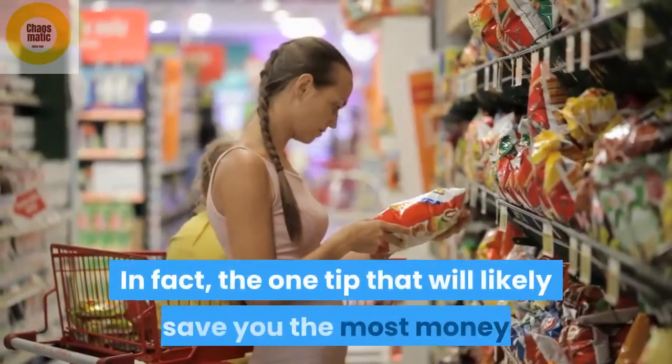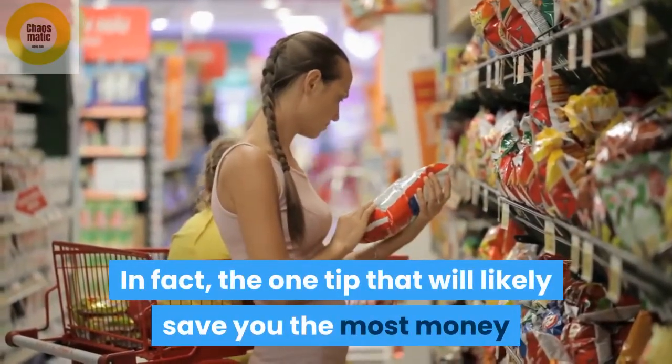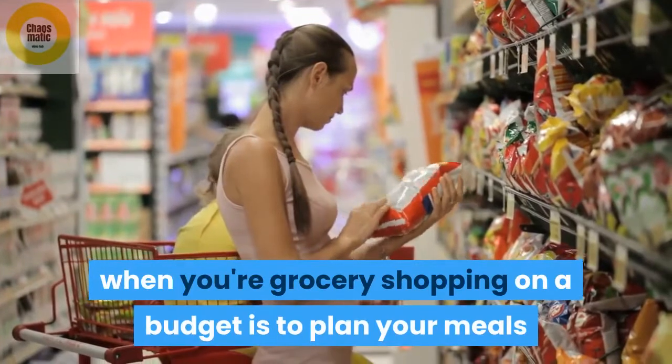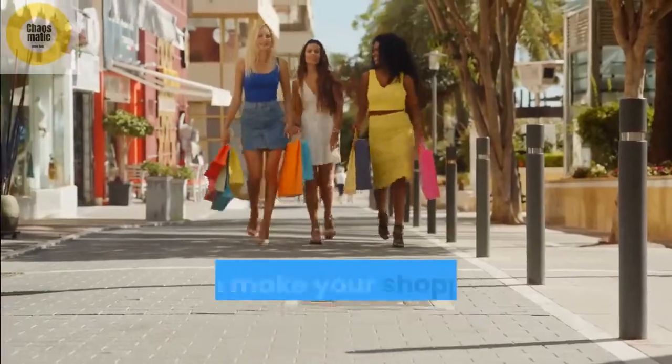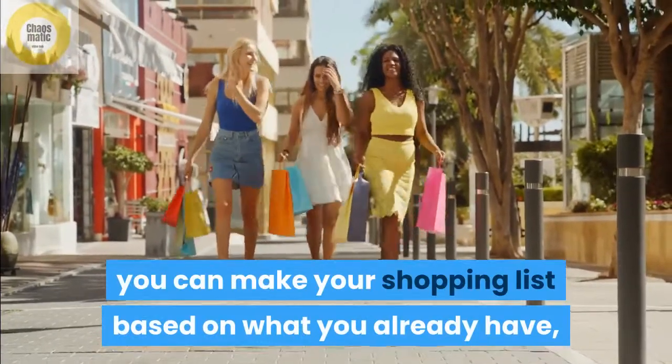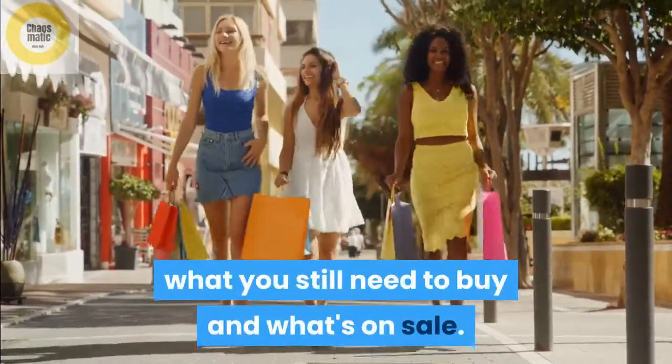In fact, the one tip that will likely save you the most money when you're grocery shopping on a budget is to plan your meals and snacks ahead of time. By planning ahead, you can make your shopping list based on what you already have, what you still need to buy and what's on sale.